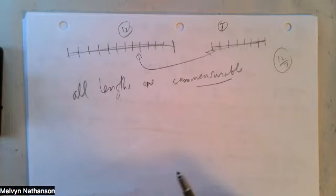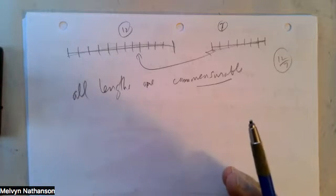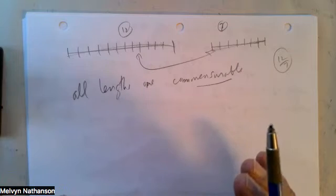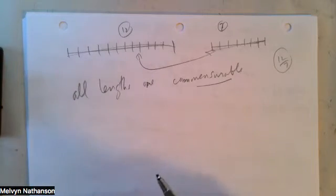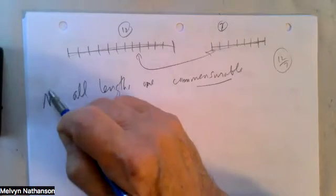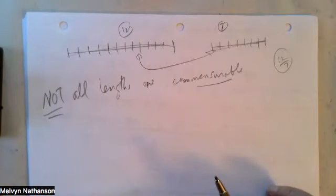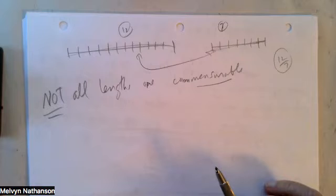And it was a huge discovery, and very depressing to some ancient Greeks, that this belief was false, right? So it's not unusual. Everyone believes something and it turns out not to be true. So what is true is the statement that not all lengths are commensurable. And this in itself is one of the great discoveries in mathematics.